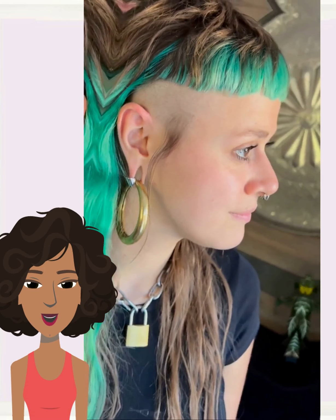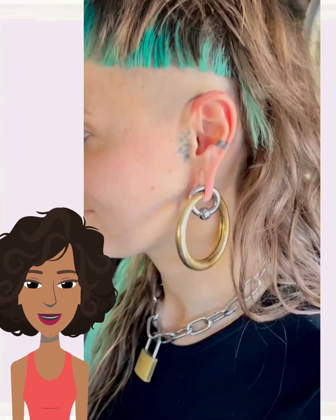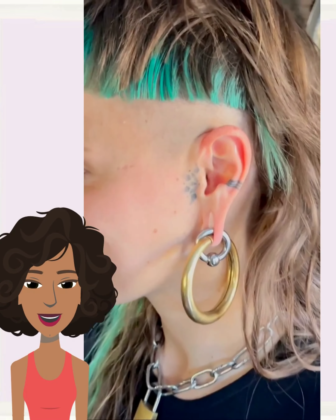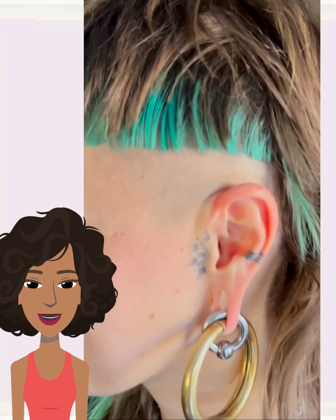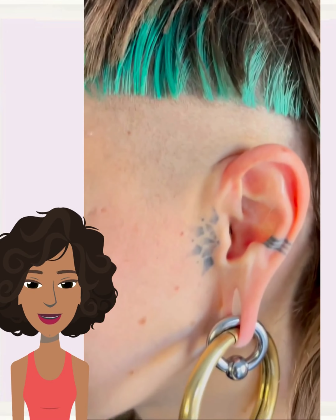Now next up, this isn't a hair transformation, but I thought that it was a great edgy hairstyle idea. She does have a bit of a shallot mullet variation here. Beautiful color blocking take with that green shade peeking through the bangs and through the sides. And I like how this style really just features her natural texture.